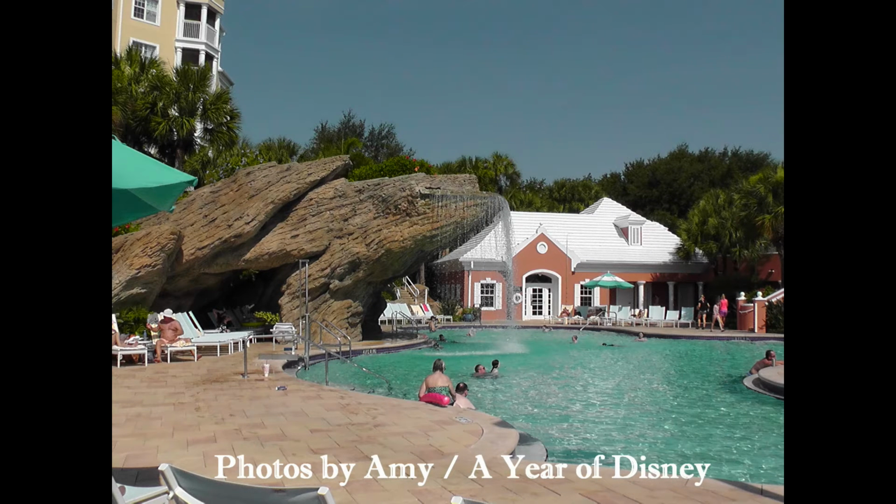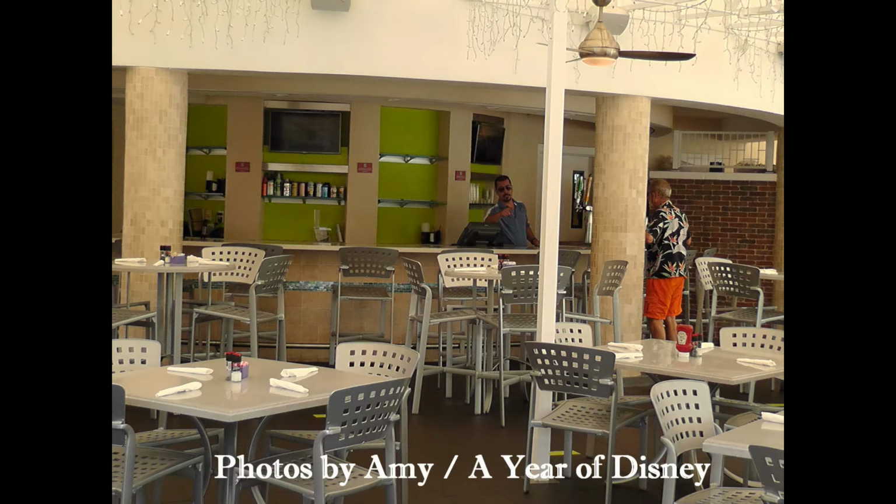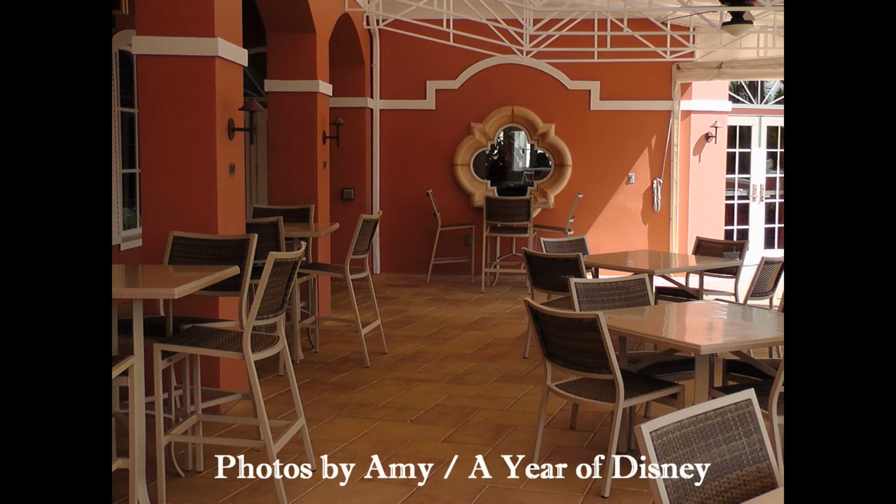The Waterfall Pool seems to be designed more for adults. I know one of the activities that was offered during the time I was there was a scuba class. And then, of course, the pool bar is definitely for adults. It wasn't as busy as I would have thought, but I did not swing by in the evening, so it may well pick up later in the day.